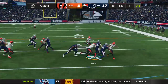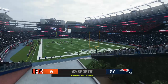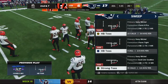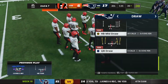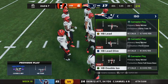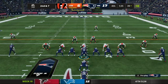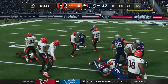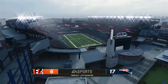On first down, Michel. And he'll take it inside the 40 to the 39-yard line. Now the Bengals are going to use the first of their timeouts as they'll talk things over prior to this upcoming second down play. Michel once again. And brought down, but not before they're inside the 25. The Bengals are going to use the second of their timeouts.